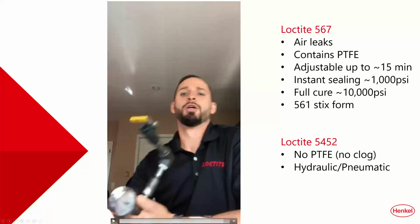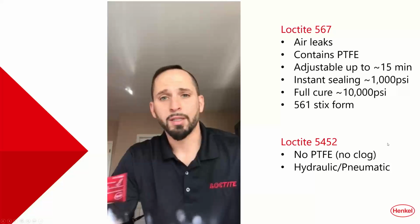If you're dealing with hydraulic or pneumatic lines, we have our 5452 in that little red bottle that you just saw. That does not have PTFE in it, because PTFE can clog those lines. So if you're dealing with those, you want to use 5452.